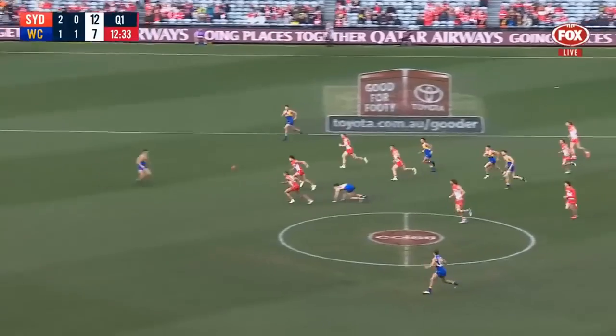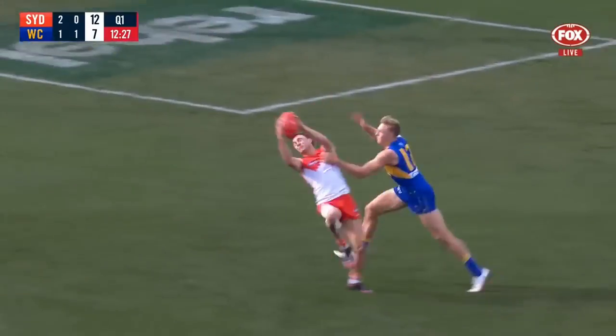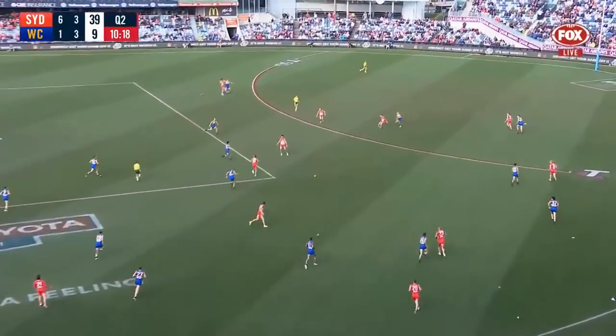Back straight down the spine by Cunningham. Little knock on by Bell was delightful. Now it's all about the kick. And great mark taken by Hayward. He used his body to perfection. They're toying with him.